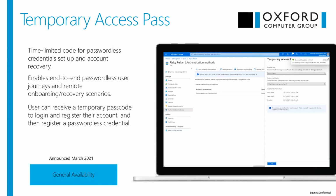Microsoft recently, this was actually March of 2021, announced, and it's in GA, if you're not familiar with it, temporary access pass. It's a time-limited code for passwordless credentials setup and also account recovery. So if you're onboarding a new user, you can configure a temporary access pass that they will use one time to log in. And then after that, they will use the other methods that you have enabled in your environment, whether it's Windows Hello for Business or a hardware security key, in order to access those resources.